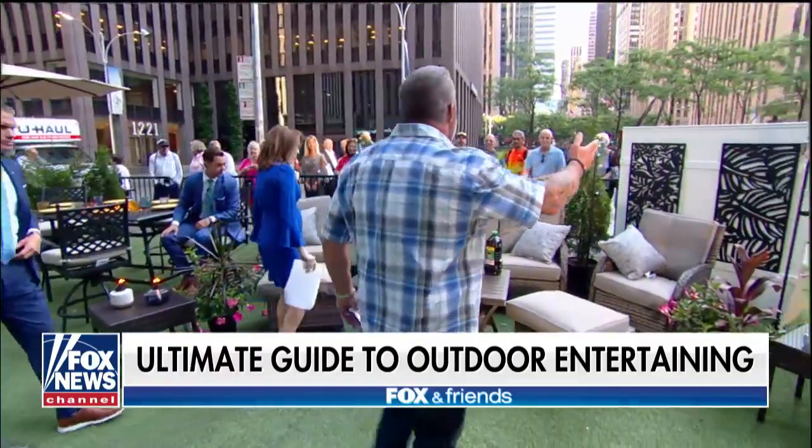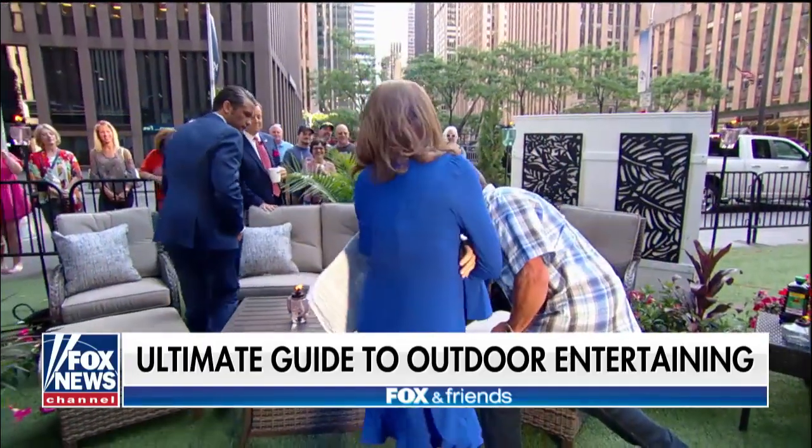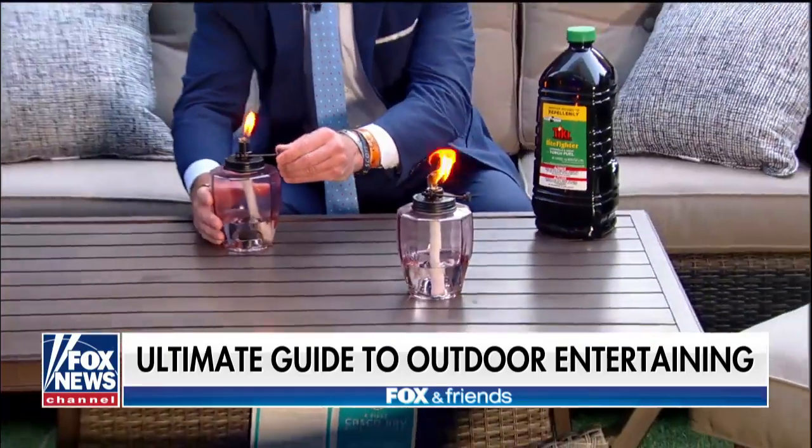Look how beautiful these are. So these are different color glasses. They have tons of styles and different models, right? But the best part about it is these new ones now have adjustable flames. So you can set the amount of light you have. You really set the ambiance in your yard. It sets a beautiful mood for your party, right?